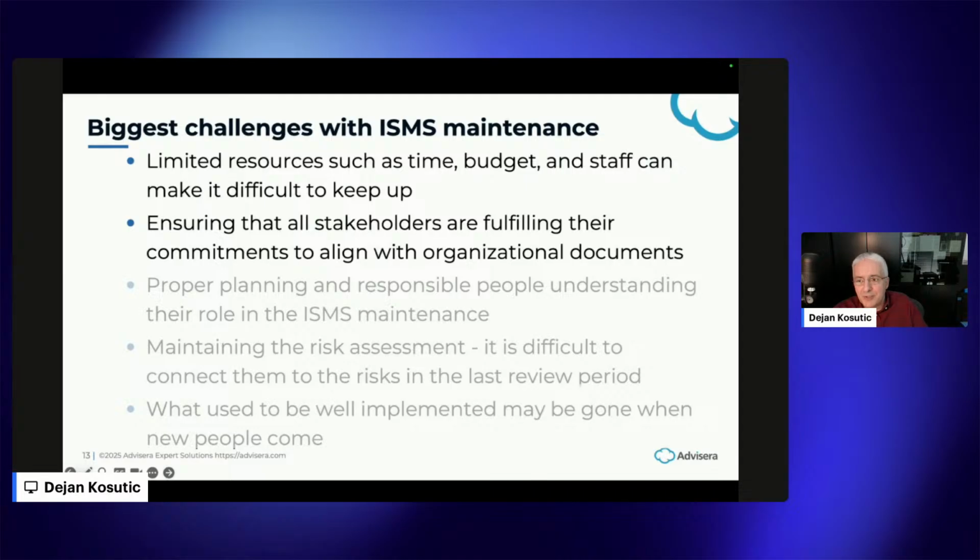Ensuring that all stakeholders are fulfilling their commitments to align with organizational documents. So yes, this can be a problem if employees and managers do not understand why this security is important. And this is why you have to perform this security awareness. Again, it's mandatory according to the standards, but it also helps you resolve this kind of problem, that they simply don't care really about security.